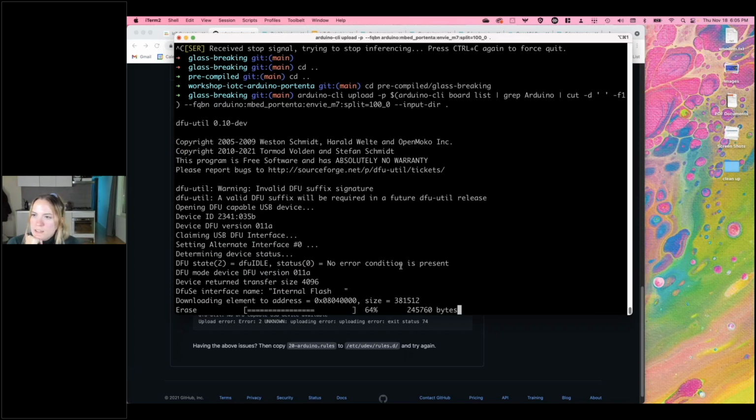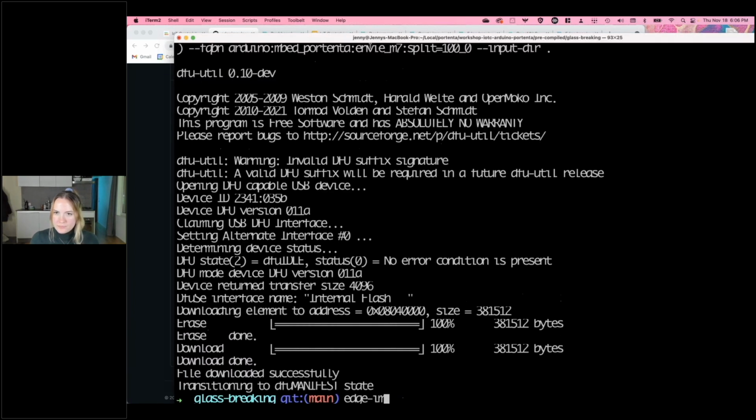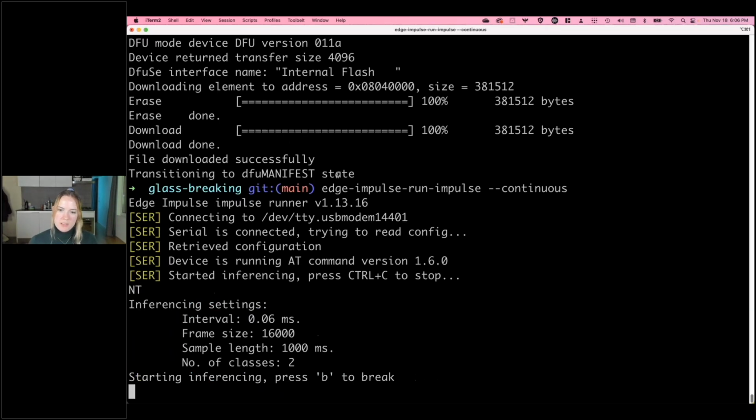And we've hit the hour mark, so I'm going to do this quickly, and then we'll move on to the image classification use case. So now that we've flashed onto the Portenta, we're going to use the Edge Impulse CLI to run inferencing of our proof of concept application directly on the Portenta and start classifying new audio data. Edge Impulse run impulse --continuous. And this allows us to run inference on continuous audio rather than just small chunks of 2 seconds, 2 seconds, 2 seconds, which is not as useful for keyword spotting or glass breaking spotting.